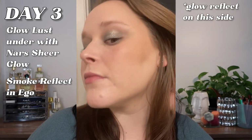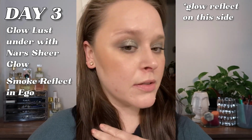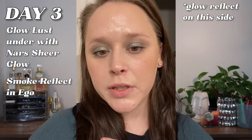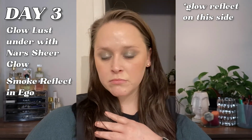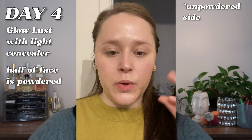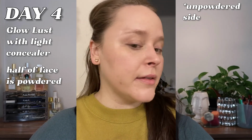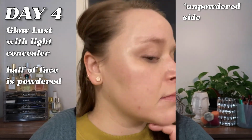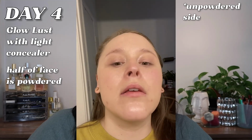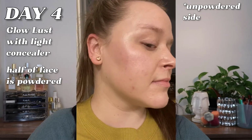So this is the beginning of the day where half of my face, I did put the luminizer on underneath kind of as a primer. And then the other half is just normal. And this is the end of the day. And then this is the last day, which when I wore the luminizer on its own, basically, I used a little bit of concealer, but mostly just the luminizer because I've seen so many people using that as like a base. So I wanted to see it. So this is it at the beginning of the day and then at the end of the day.